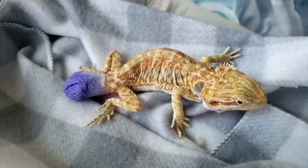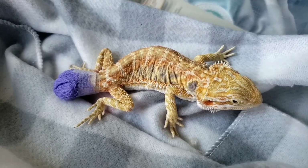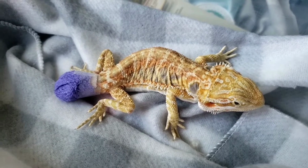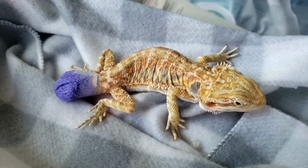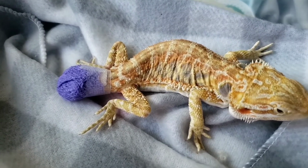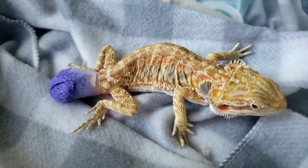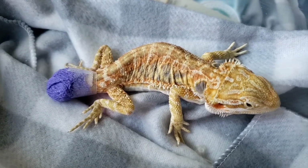This unfortunately happens to bearded dragons in the wild, and Dr. Crawford felt like it was better to not put her to sleep, so they did it with local anesthesia so she did not feel any pain, and she's not feeling any pain back there right now. And we are supposed to leave this bandage on for the 3 weeks. We are not supposed to change it or do anything with it until it completely heals.